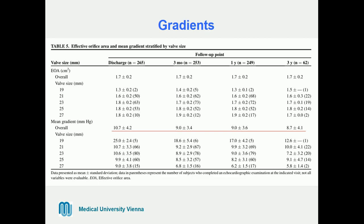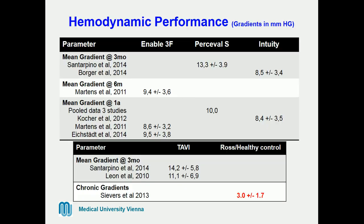And this is hemodynamics at rest. Nobody has systematically tested these new valves and compared them to standard valves under exercise conditions, which is very important if you go into low-risk patients or intermediate-risk patients who do exercise and implant this valve. So at resting hemodynamics, we have a mean gradient in the high single-digit range. How does it compare to the native aortic valve?